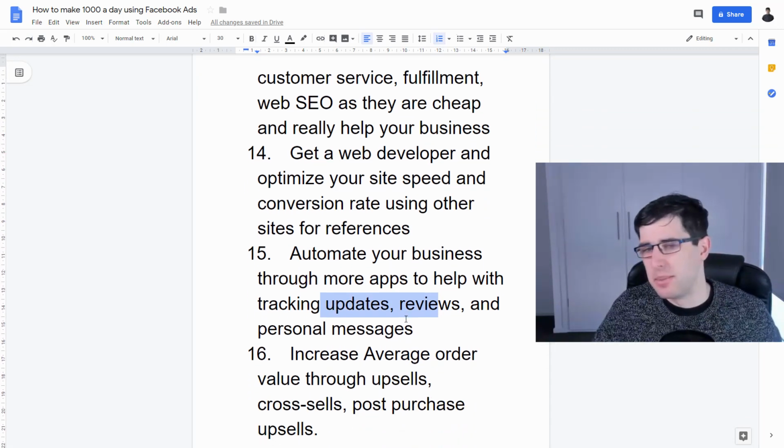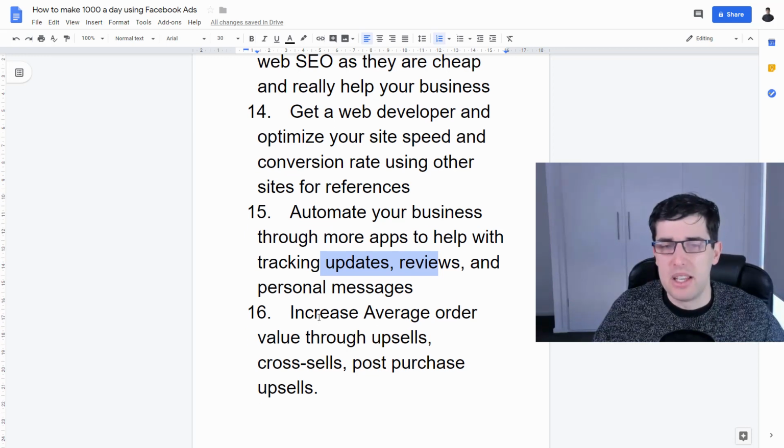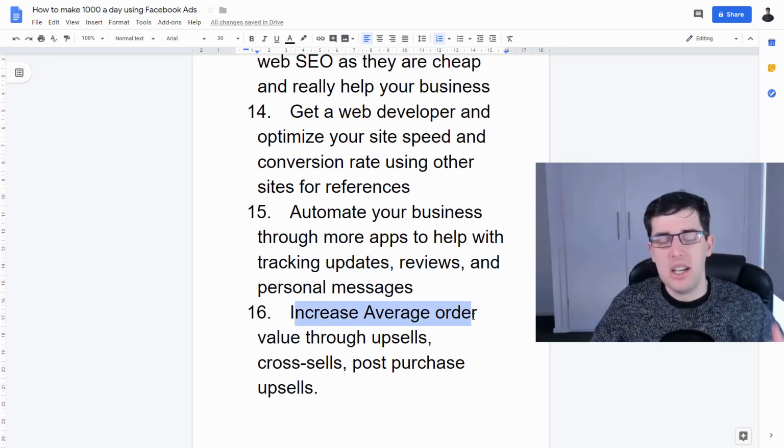So automate your business through more apps to help with tracking, updates, reviews, personal messages. Okay, that one's pretty self-explanatory. The more you can automate, the less you have to actually outsource, the more consistent you're going to be for the customer.